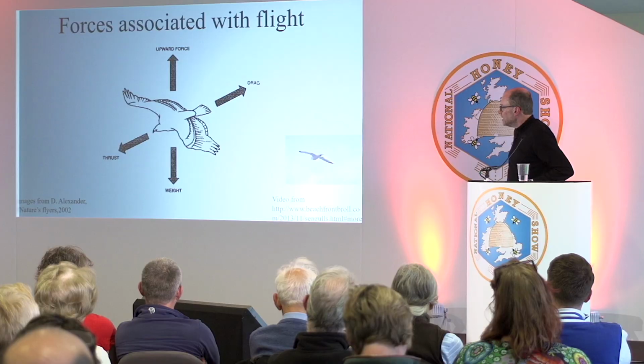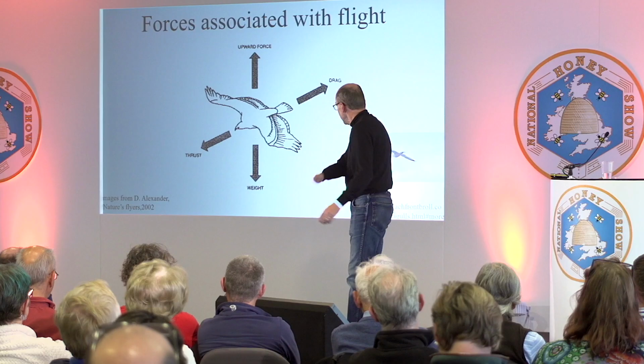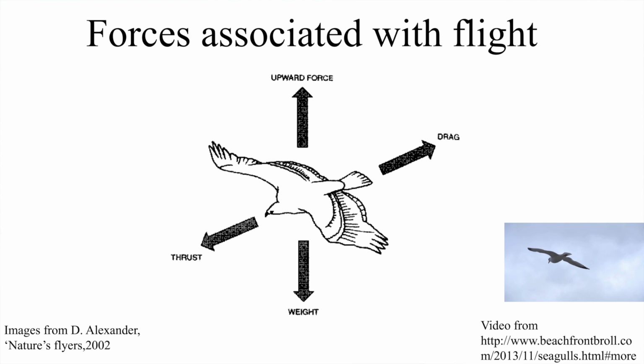Right, so let's look at the forces. These are the forces that are associated with flight. Firstly, we have weight, which is what's keeping you stuck to the floor. I will demonstrate weight like this. Weight is gravity, the pull of the Earth on us. It would be less if we were on the moon, clearly, and you've seen those movies of Apollo astronauts.